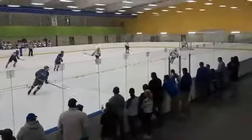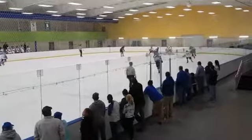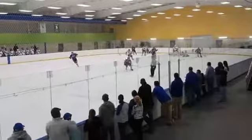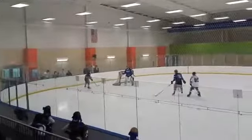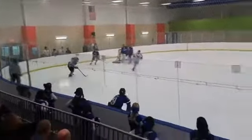Bowles to Biddle. Biddle takes it up. Goes through 2 guys. Sends it across the middle. Tries to take a shot. Evansville's able to clear. 30 seconds to go in the power play. 1:42 to go in the period.